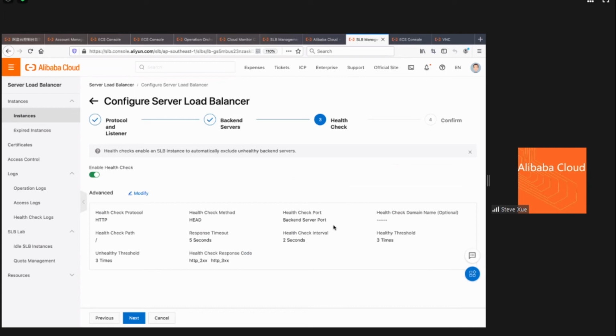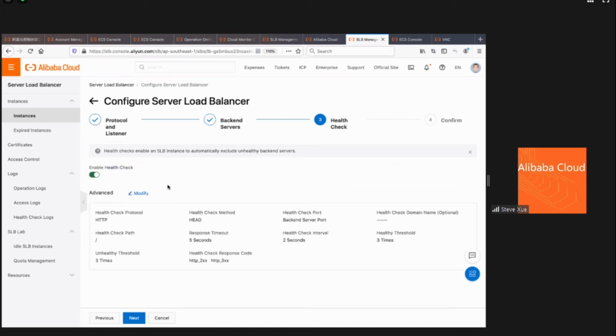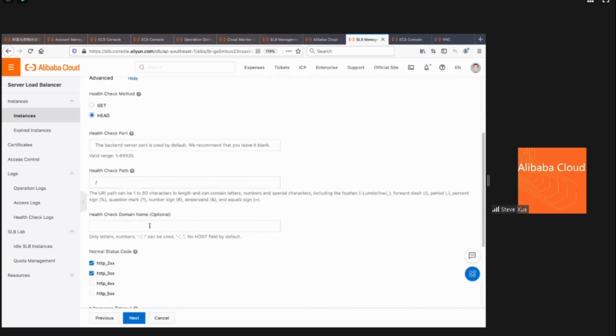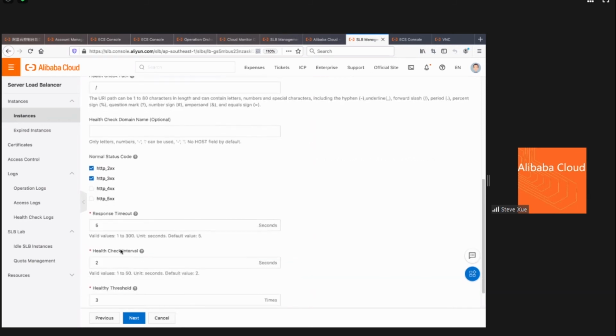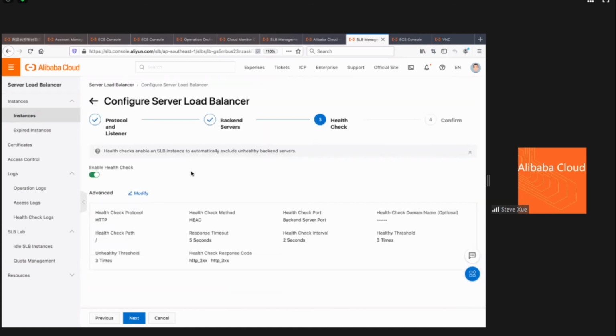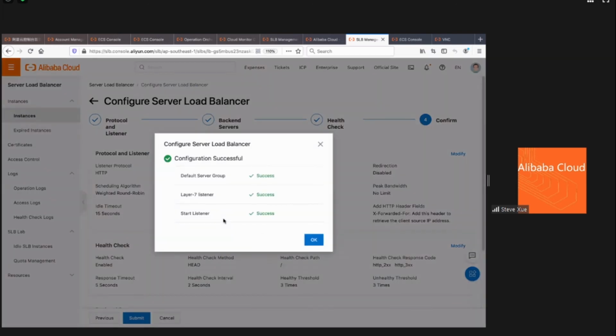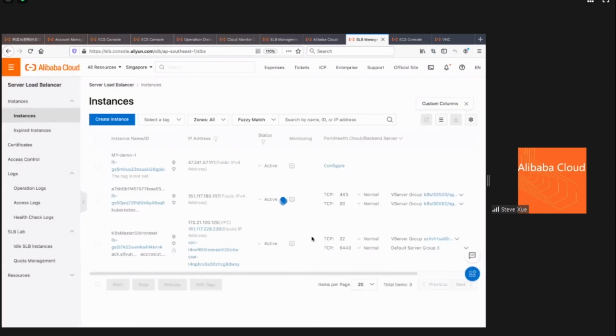But before you click submit, there's a health check I mentioned in the slides also, right? You enable the health check. For HTTP and HTTPS, you can enable or disable it, but for layer 4, you cannot disable it. It has to be enabled. And you can modify what kind of mechanism you want to use for the health check: the return code, the interval, the frequency, those kinds of values you can always modify. After you make all these decisions, you click next and click submit. Now you have your first load balancer configured with two servers.